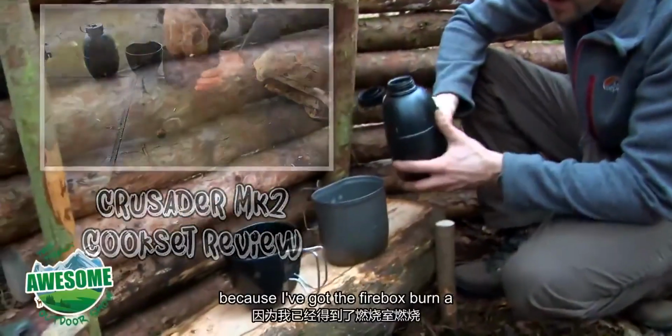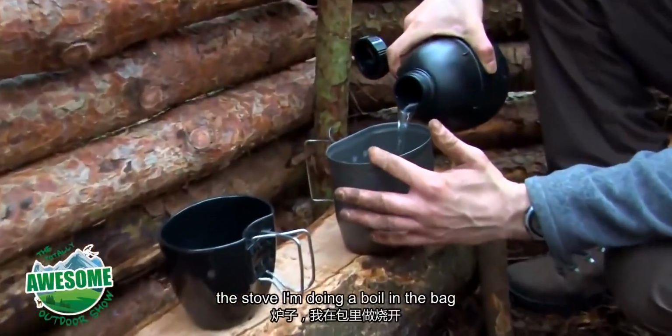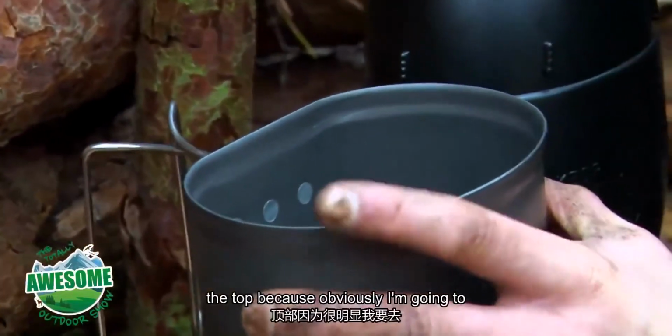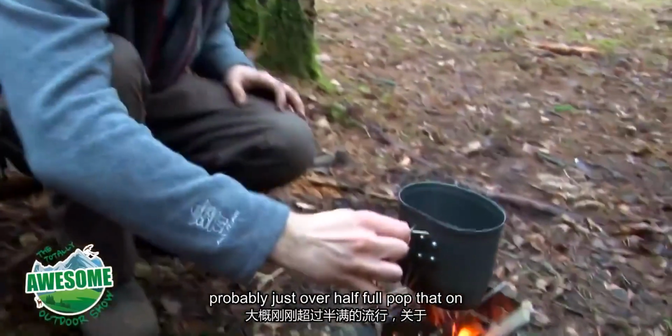But for this one today, because I've got the firebox burner, wood burning stove going, I'm just going to boil this water straight on the stove. I'm doing a boil in the bag job. I don't want to fill it right to the top because obviously I'm going to put my bag of food in there and that's going to make the water level rise. So probably just over half full. Pop that on there like that.